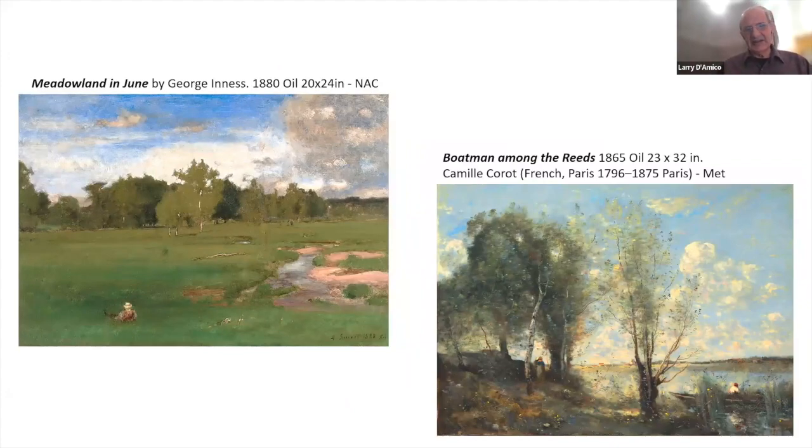On the left is a George Innes painting. This is at the National Arts Club. The one on the right is a Corot from the Met. Innes came out of the Hudson River School, painting those kinds of detailed, you know, painting eyelashes on trees. They really were very detail oriented. When Innes studied in Italy and France, he was exposed to the Barbizon School.